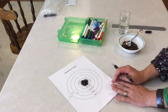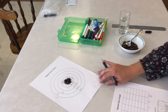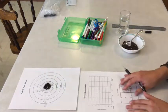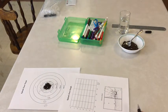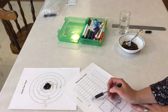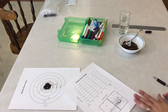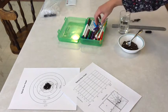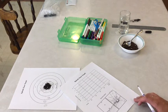Okay, so now that we have our zones mapped out and our splashes, we are going to make a graph. So now I have our graph here. And we are going to track how many splashes there were in each zone. So let's start with zone 1, and this is a bar graph, so this is where you can use markers if you have them. You're going to either shade in or mark an X in each box of how many drops were in each zone.